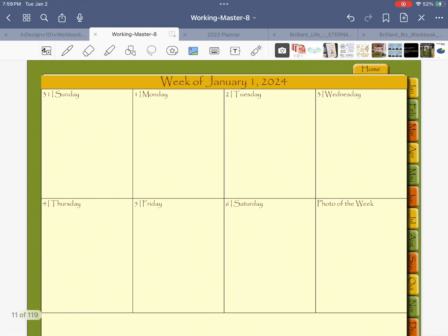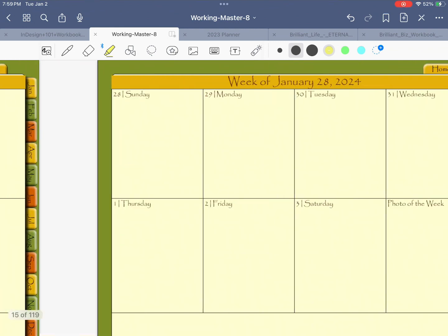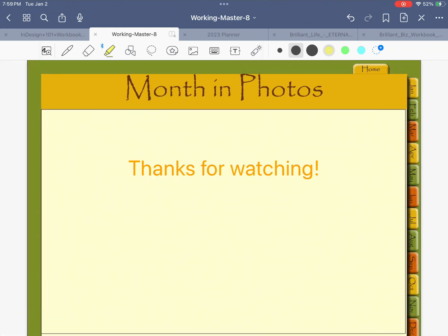Now I'm scrolling to the week at a glance. I'll come back later and add in photos of the week as the month progresses. Let's back up. There's that photo icon every month on the 15th. Here's the highlight tool to show you. That's just to remind me to go ahead and print photos. We're almost to the end of the January section where I can record all of my favorite photos of the month.